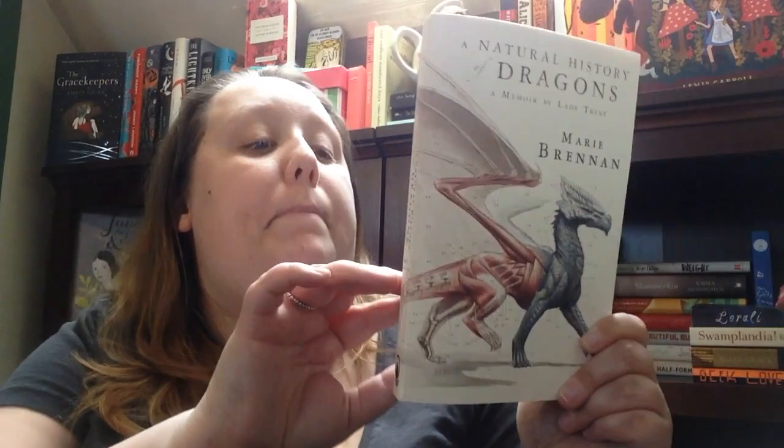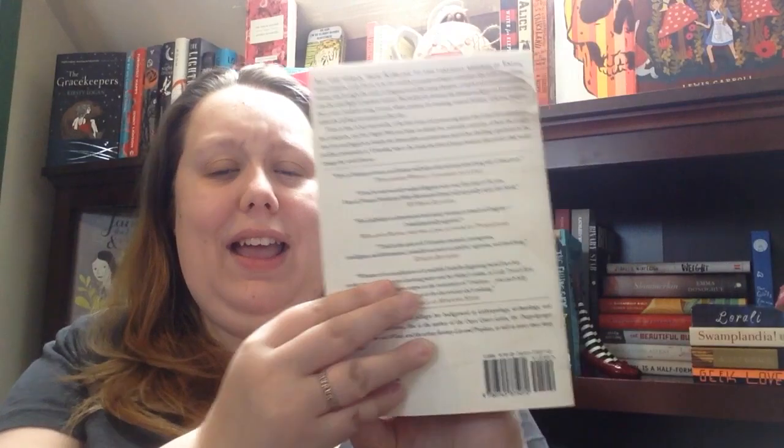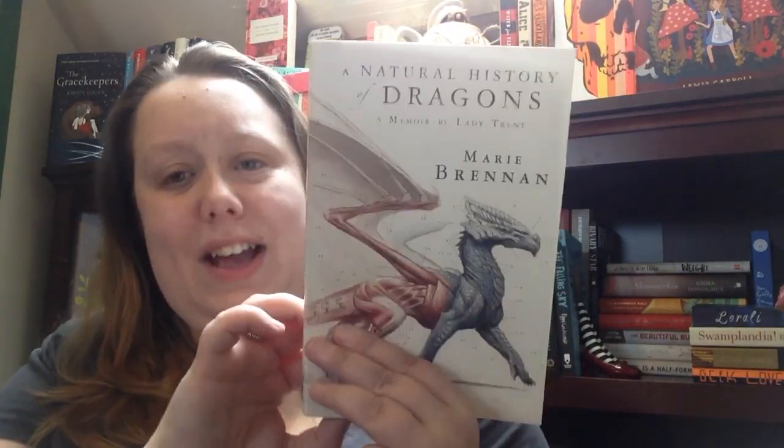And it was barely harmed. No dragons were harmed in the making of this cover for sure. See? Look, the dragon's wings go all the way to the back. It's so pretty. I love this book so much just for the cover. And I really want to like the series. Please let me like the series.